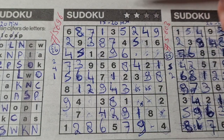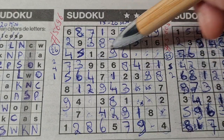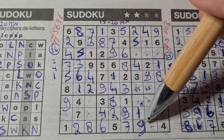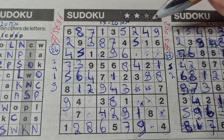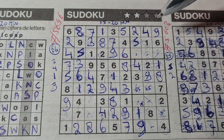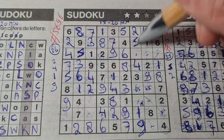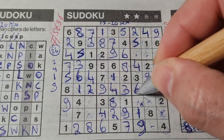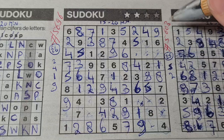Do we have all the 9s? Yes. And all the 9's are used. I can see. Digit number 4, number 9. Alright. 6 and a 5. We have a 5 now in this column. No 5 there. 5 should be here. And the 6 goes there.